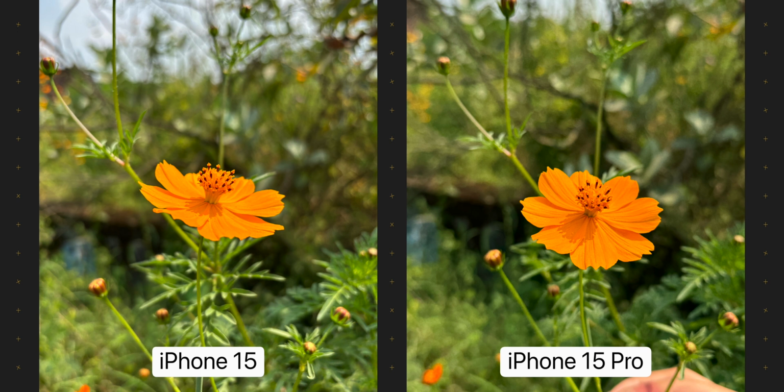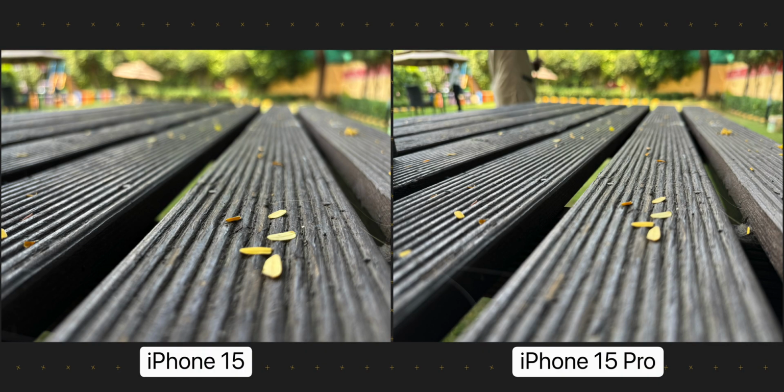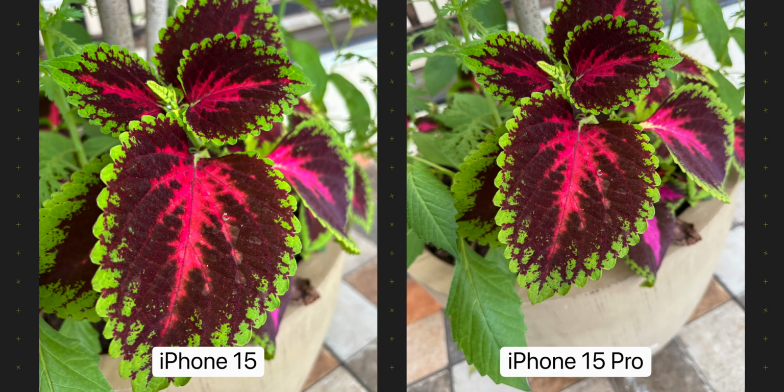In simple terms, this means you can get slightly closer to your subject on the iPhone 15 than on the iPhone 15 Pro while taking close-up shots. We saw this when I compared the cameras on the iPhone 14 Pro and 14 as well, but that time the 14 Pro had a much larger 48 megapixel sensor and the 14 had a smaller 12 megapixel one. This time both the phones have large sensors, but Apple could somehow get the minimum focusing distance on the iPhone 15 slightly better than the iPhone 15 Pro.